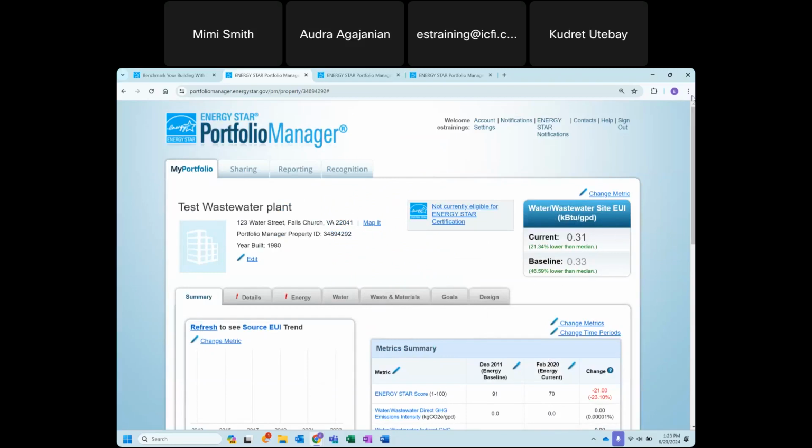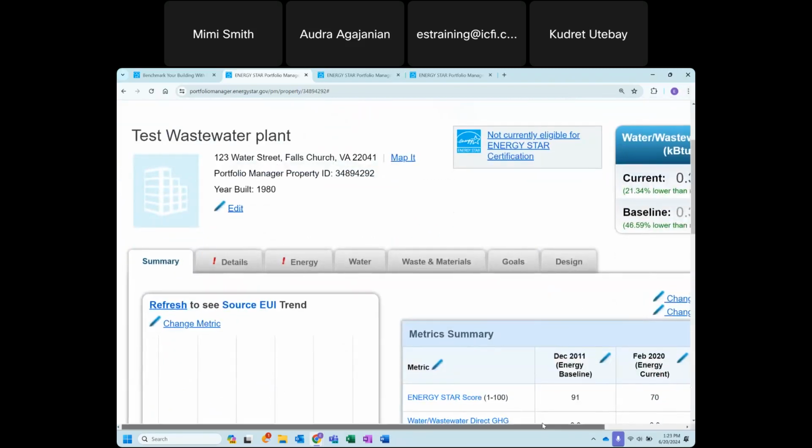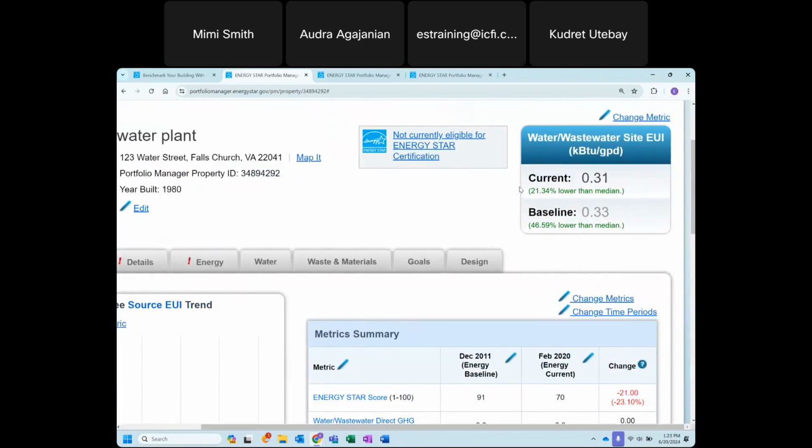And I'll also zoom in a little bit here just to show you that it also does give us some statistics on comparisons to the median. So that's pretty helpful as well. And it's nice to track how your property is doing compared to the overall grouping of similar treatment plants.